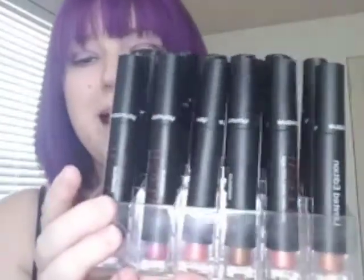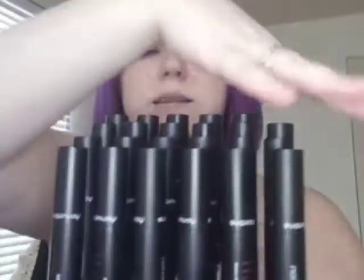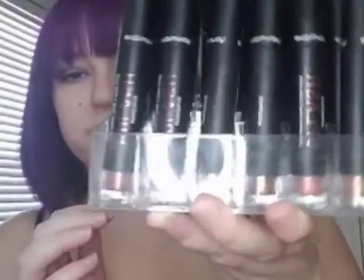So these are all of my mattes. Yeah, these are all my matte liquid lipsticks. They've lasted me for like 6 to 8 hours at a time. There's metallic ones. There's like nudes and pinks.